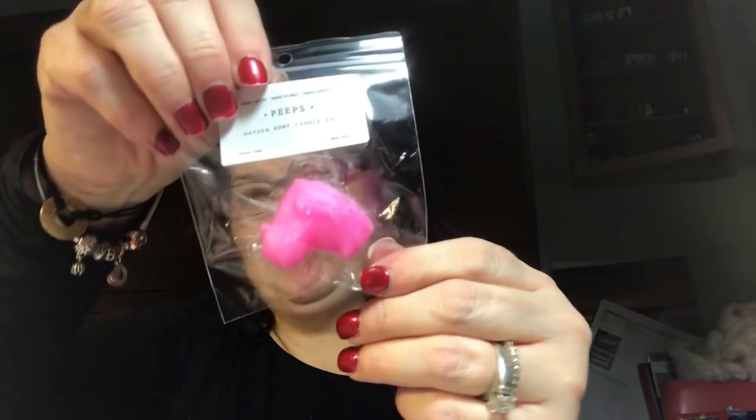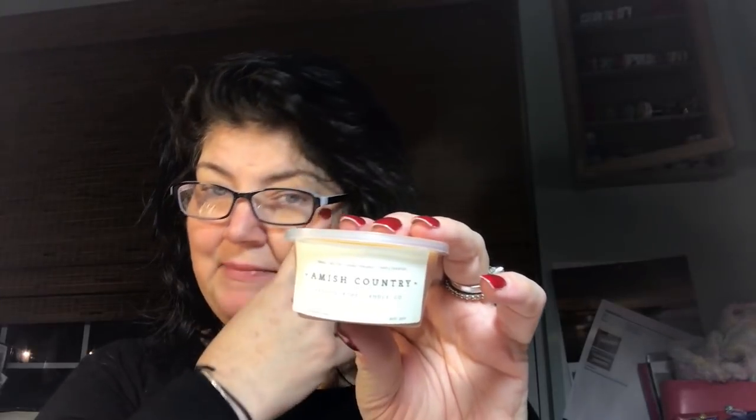So it smells yum. And this last one is Peeps. And it's a pink peep, which is my favorite. And smells so good. Oh, smells just like the sugary, sweet marshmallow candy that they are. I love them.